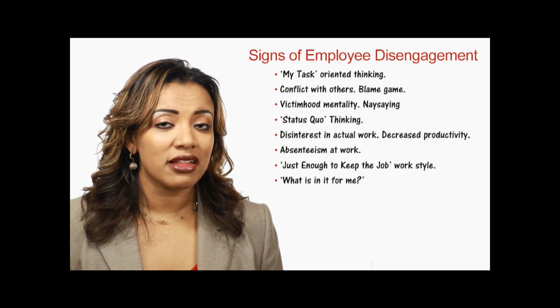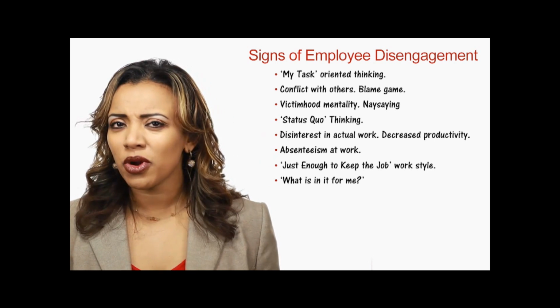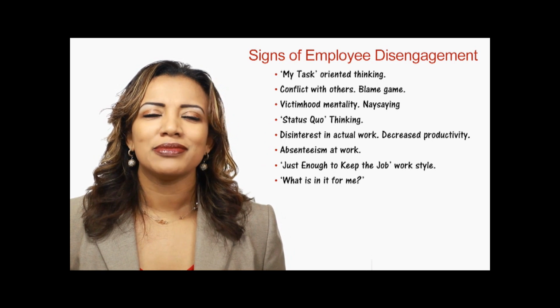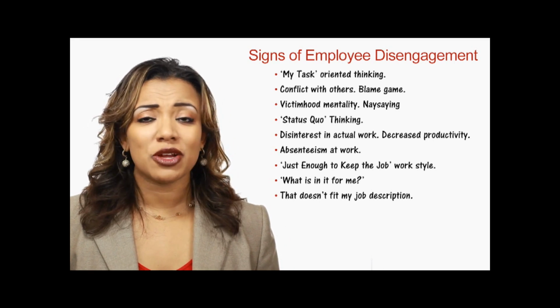What's in it for me mentality? What's in it for me is, why would I help you again? Why should I work with that other department? Why would I give you my idea? Why would I help train you on what I do? So that's also the what's in it for me type of mentality. That doesn't fit my job description.